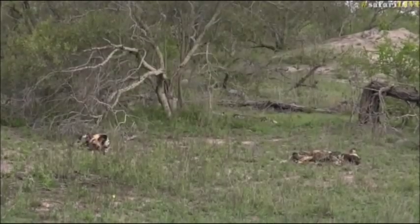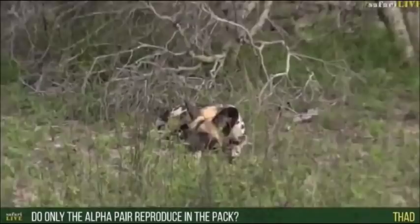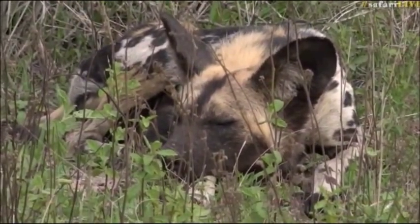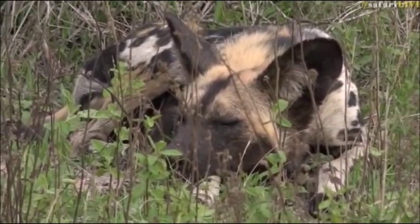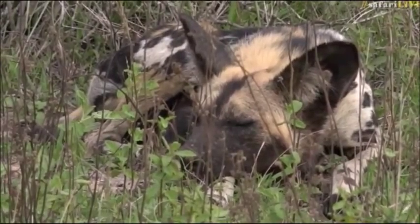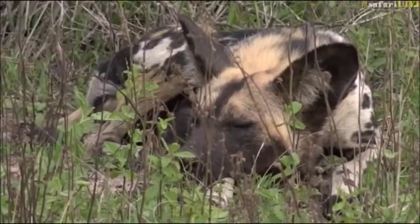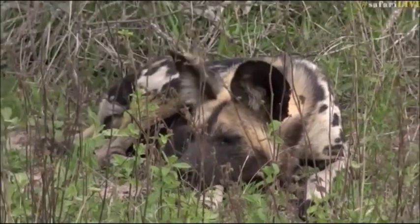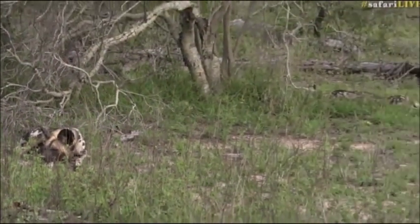Thad, you're asking if only the alpha pair of the wild dogs reproduce. And that is true, Thad. For any of the guys that were watching a little bit earlier with us, we briefly touched on it. They're the only ones that will mate and reproduce, but if for some reason the alpha female cannot have pups, maybe sometimes she's sterile, or in some populations, specifically within South Africa, the wild dogs are on contraceptives to control the numbers.